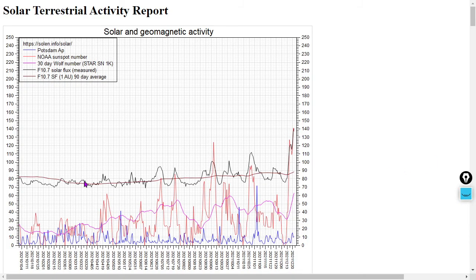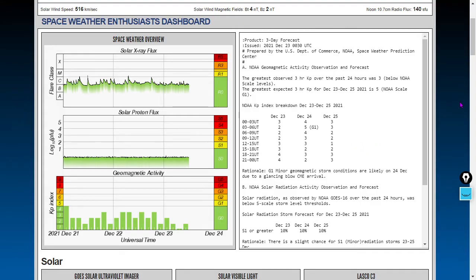So here's the 1 year graph of that to put it in context. This black line here, that's the radio flux. The red line below it is the sunspot number. So both of those around 140 at the moment. Serious activity, like solar maximum.